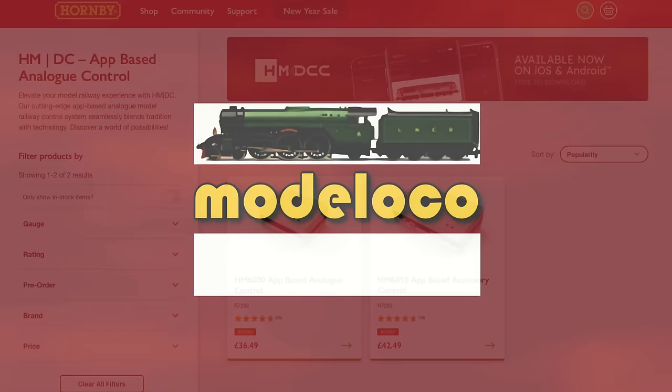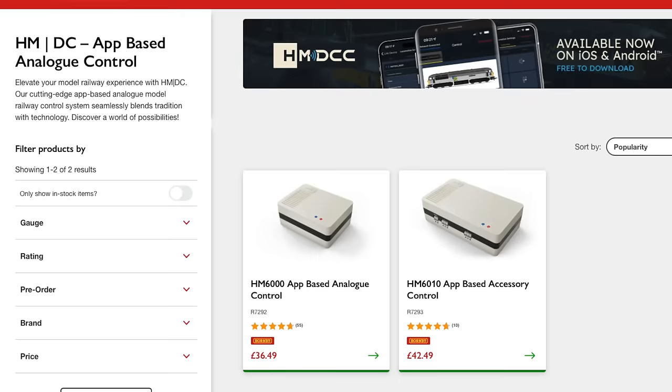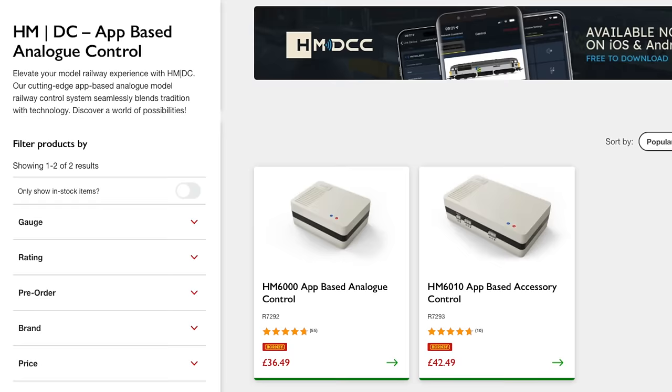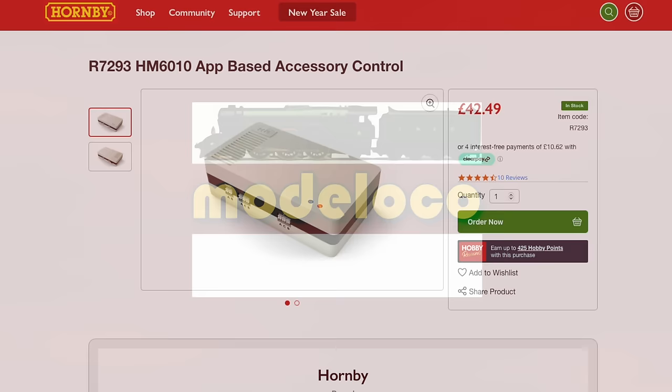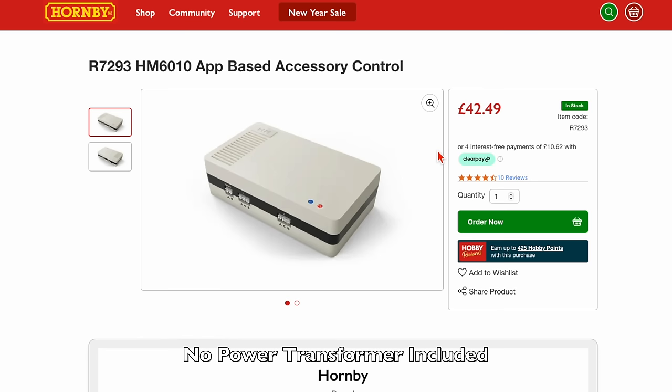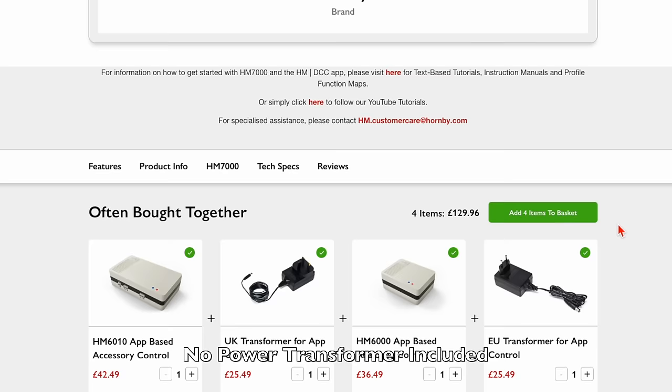On top of this, the HMDC app, which controls DC layouts through a Bluetooth-equipped transformer unit, has had an accessory control unit for quite some time now that you can buy as an add-on. And you've got to use impulse point motors. It's no use trying to use other point motors that have a slow throw. So you could get the R7293, which is the HM6010 app-based controller for accessories. And you might need to get the power transformer, which Hornby supply as well.